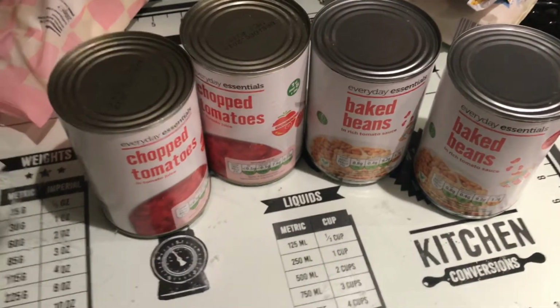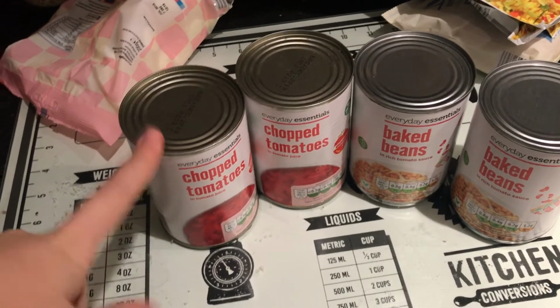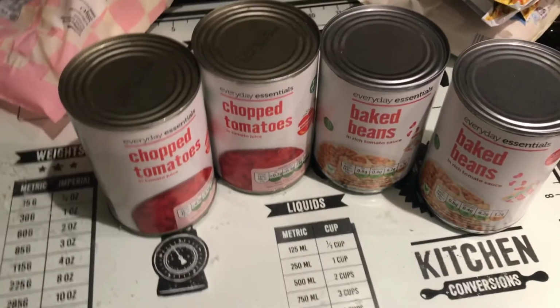Next is my tinned items, so I picked up some chopped tomatoes. These go in recipes such as my pizza top chicken, just a couple of teaspoons.